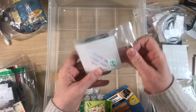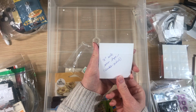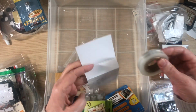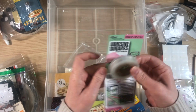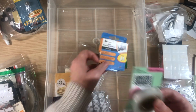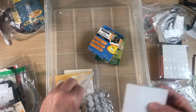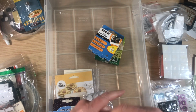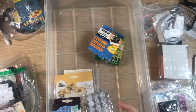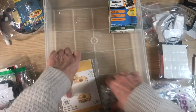I continually open it to remember what it was and then put it back because it's never what I need. 1/8 inch wide clear double-sided tape. Okay, so it's 1/8 inch wide tape. And I keep thinking that it is photo squares for mounting my pictures, and it's not, it's tape. So it needs to be in this pile with the adhesive double-sided tapes. Photo corners can all go together.